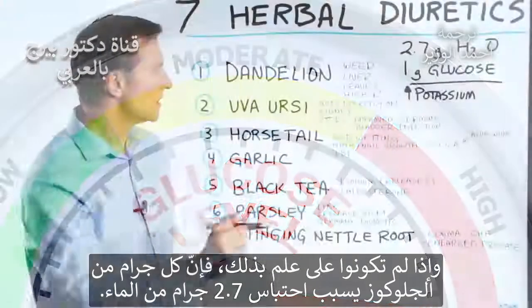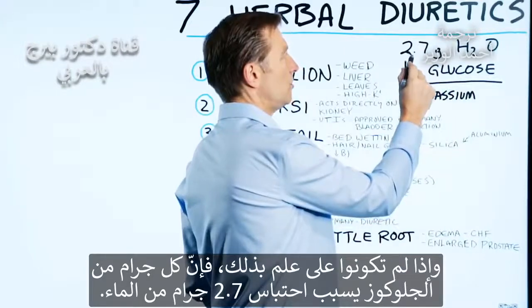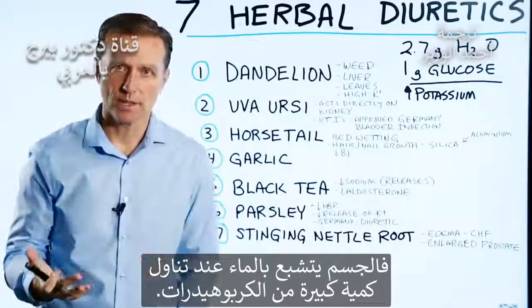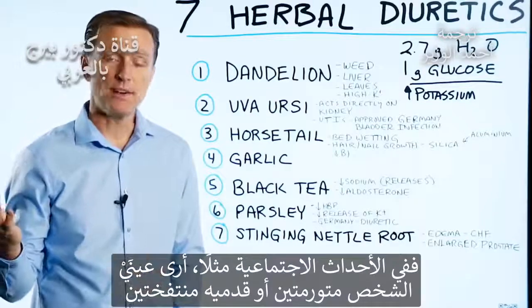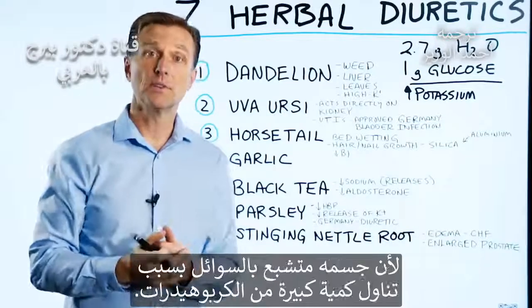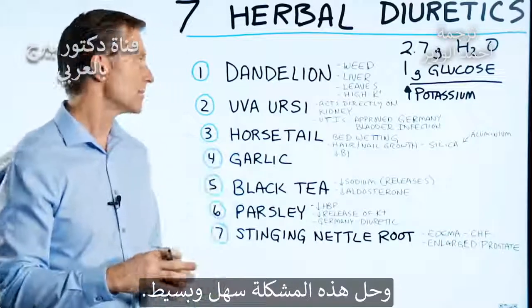So I don't know if you knew this, but for every gram of glucose, it's going to retain 2.7 grams of water. So you're going to be waterlogged if you're consuming too many carbohydrates. And I see it all the time. I'll be, I don't know, at some event or something, and I can just see the person's eyes are all swollen or their feet are all puffy and filled with fluid, and they're usually consuming a lot of carbs. It's such an easy problem to solve.